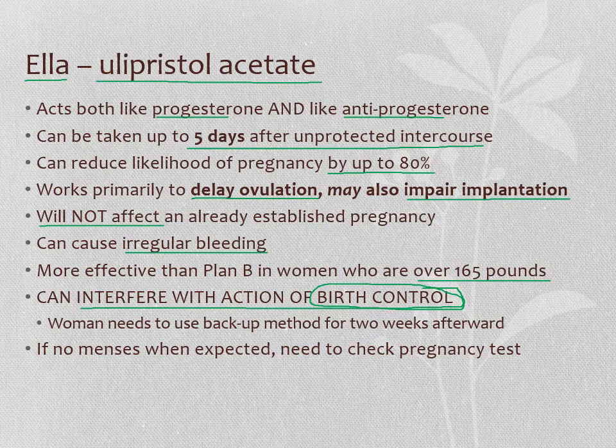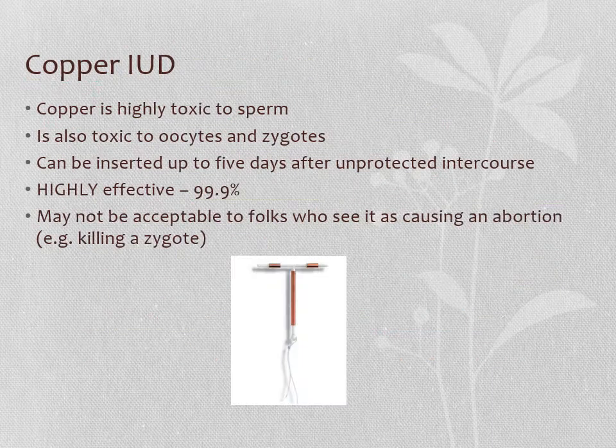We want to make sure to talk to the person about stopping their birth control for a period of time and using a backup method such as abstinence or condoms, because they are not going to be protected for a while afterward. Again, if you don't get your period when expected, take a pregnancy test. This isn't 100%. You can also use the copper IUD as an emergency contraceptive.